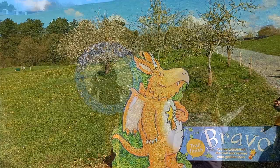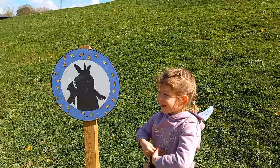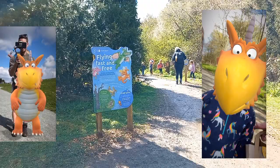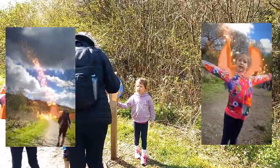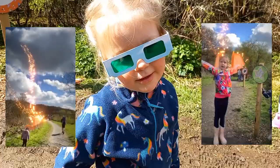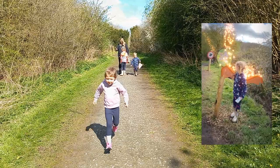Esme, what have you found? A Zog picture. You think we'll find any more? Yeah. The Zog Trail is a short stroll around the car park, outside of the main forest itself. Downloading the app allows kids to interact with the points on the trek. Flutter your wings, Evelyn. Ava, you gonna do it? The app was really entertaining and engaging for the kids, and the effects were fantastic.